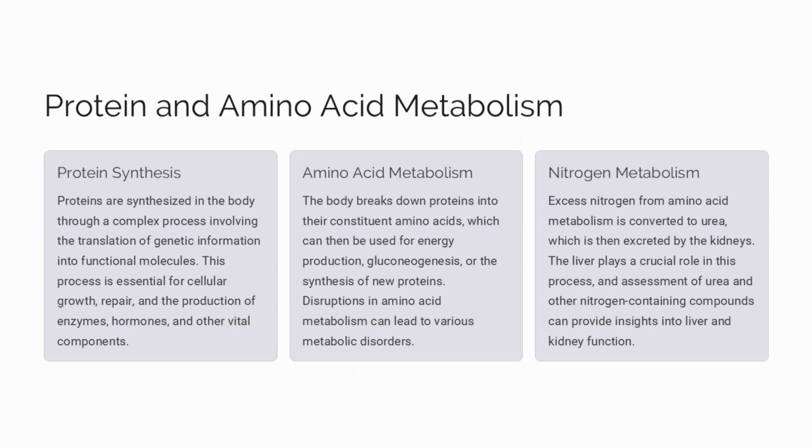Proteins are the building blocks of the body, essential for growth, repair, and the production of enzymes, hormones, and other vital components. Protein synthesis is a complex process that involves translating genetic information into functional molecules. The body breaks down proteins into amino acids, which can then be used for energy production, gluconeogenesis, or the synthesis of new proteins. Disruptions in amino acid metabolism can lead to various metabolic disorders, so understanding this process is important.